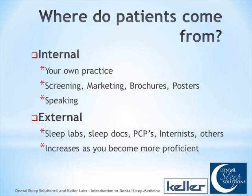Where do your patients come from, Guy? In your practice, where are they coming from? Well, when I first started doing this, as I mentioned, it was difficult to get patients out of your practice because you had to go get the PSG and lots of them wouldn't do it. Now I get quite a few out of my own practice.